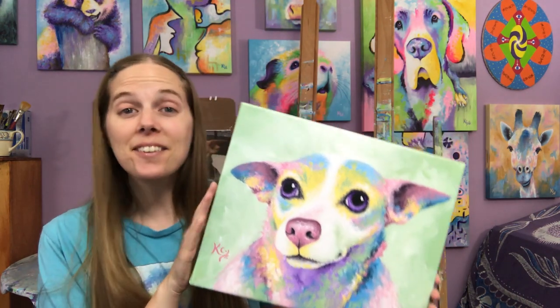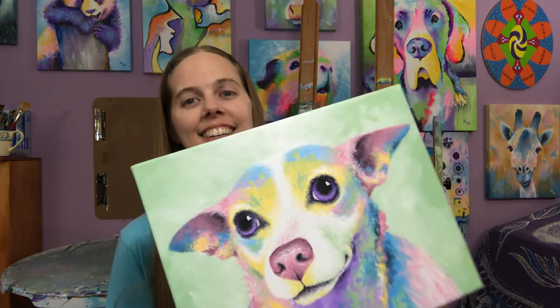But I've never owned a Chihuahua myself. I love Chihuahuas though. All the Chihuahuas I've met, I just love their attitude because they're super sweet, but also they're really strong. You know, they're like a big dog trapped in a little dog's body. So I love how scrappy they are.